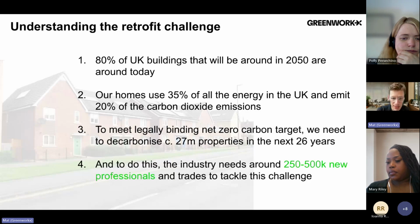And to do this, the estimate is that the UK between now and 2030 needs something like 250 to 500,000 new professions and trades. So this is everything from external wall insulation technicians, plumbers, heat pump installers, electricians, all the way through to domestic energy assessors, retrofit coordinators, project managers, and so on. So the nature of the roles that Polly was describing.